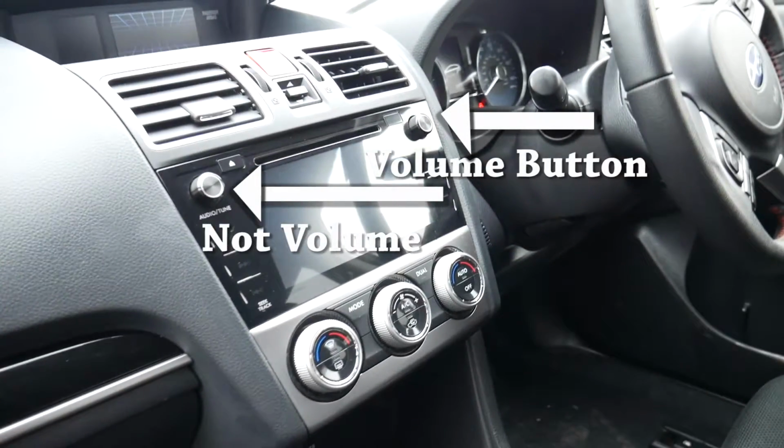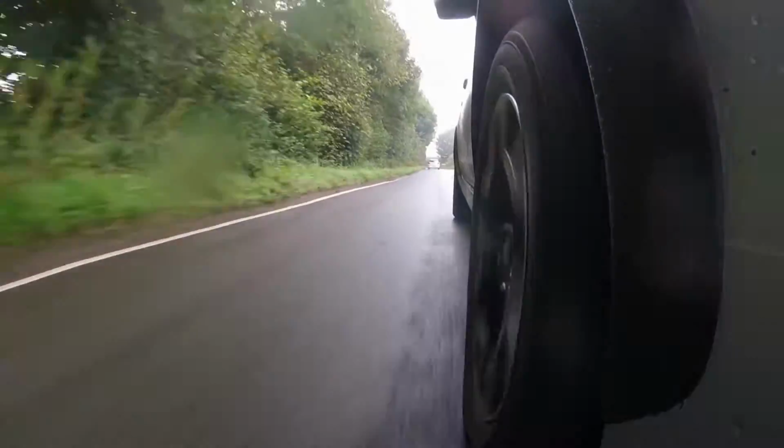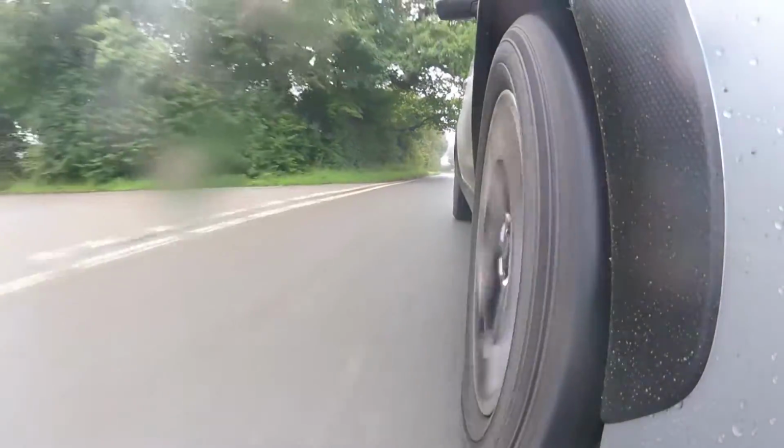Right, negatives. Head unit looks weird. And the button's in the wrong place. Handbrake's well annoying. So that's 2 negatives. Number 3 is price. It's expensive.